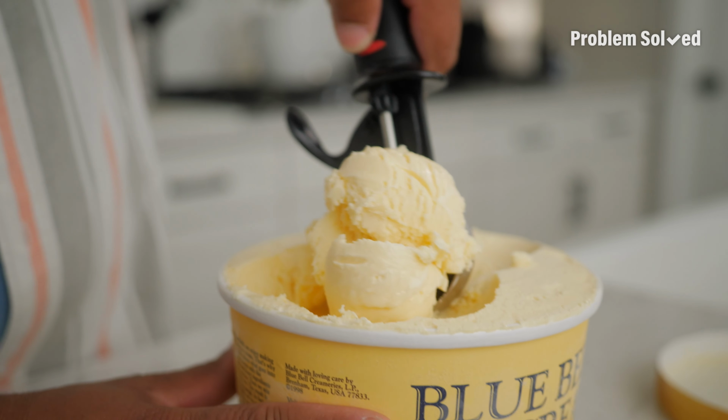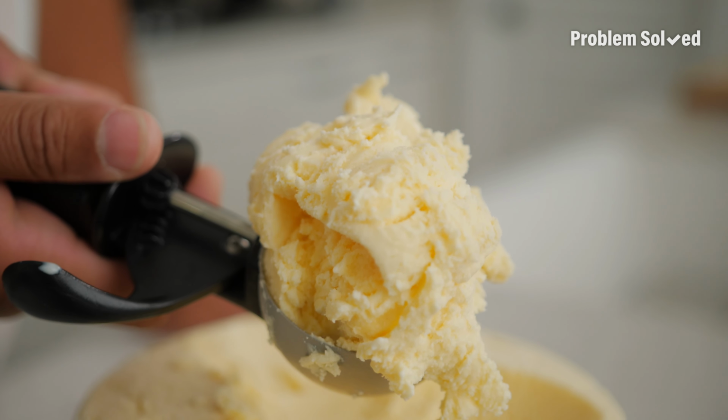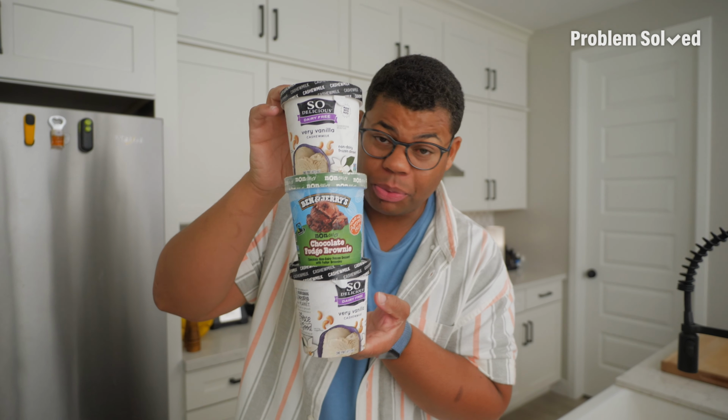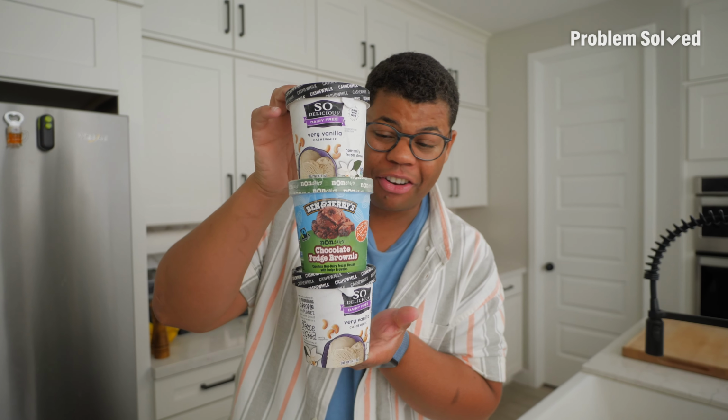Let's no-fry some fried ice cream. Ice cream's great on its own, and sundae bars are even better. But this is just a fun twist to add some crunch to your ice cream. Perfect way to use that last little bit of cereal. I also love to do this with different flavors of ice cream and non-dairy varieties.